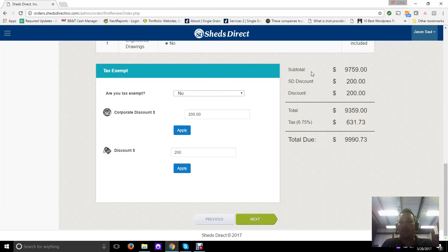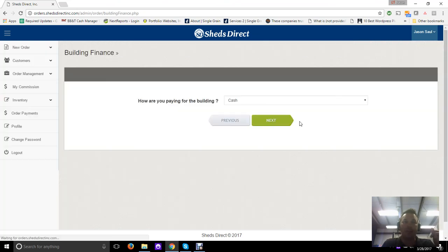Off to the right here will be the subtotal, the discount, the Sheds Direct discount, the dealer discount, the updated total minus the $400, the tax for that county, and then the total due. And then you click next.